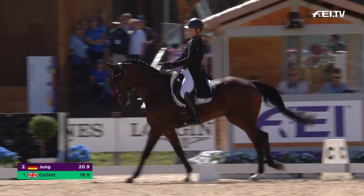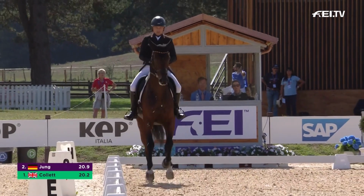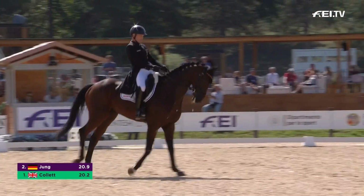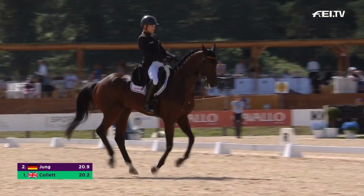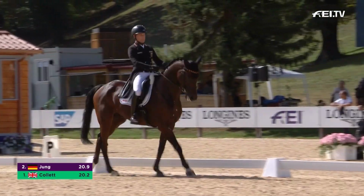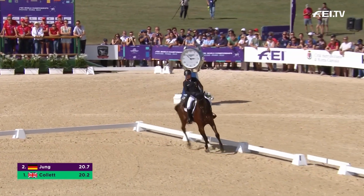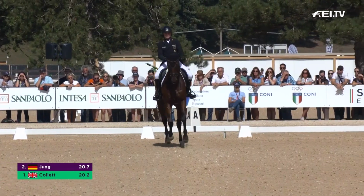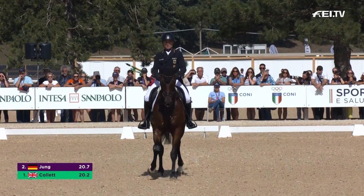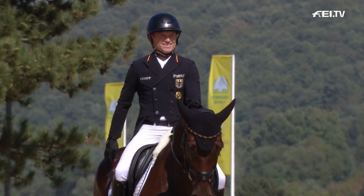You're following the scores on the graphic on the left. Those are the running scores matching the current leader for each of the movements. It's close. There's still the collective marks to be given, which will change the mark you see on the bottom. Whoops. Oh my goodness. Wow, we have just witnessed something very, very special. Whoa.